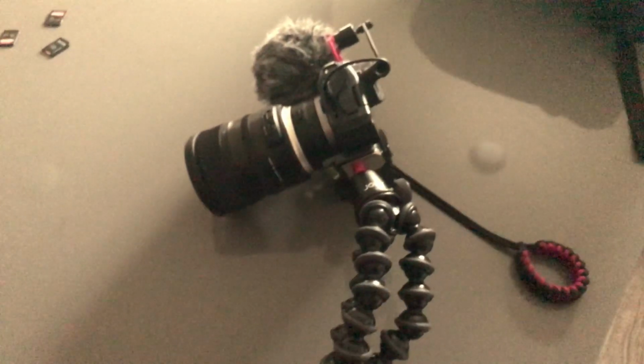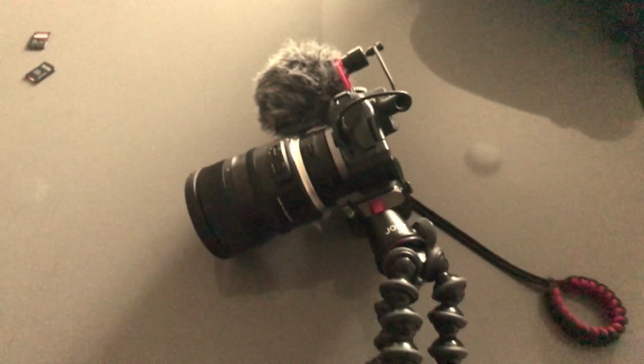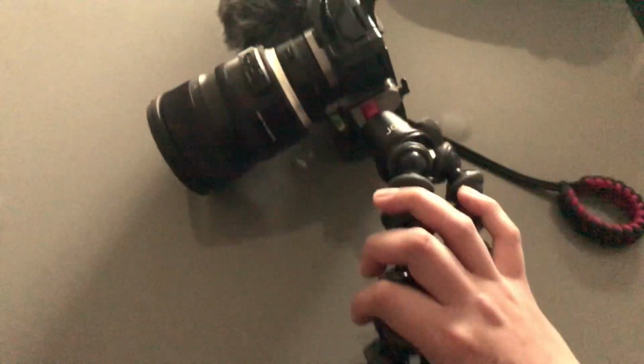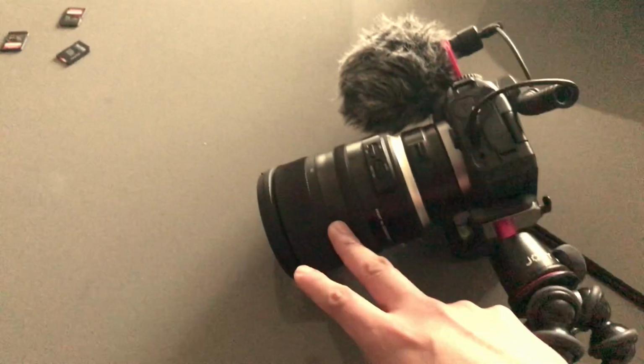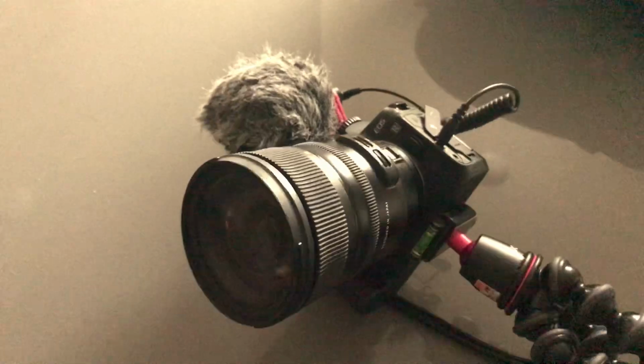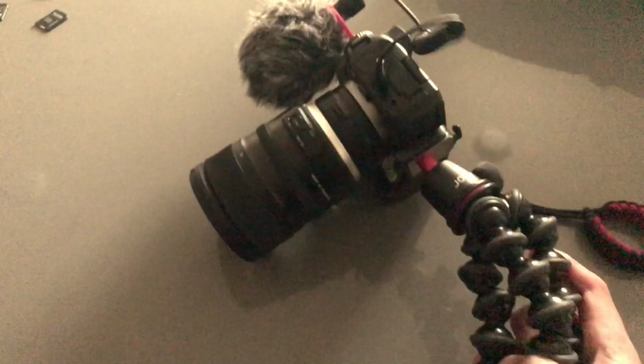And obviously my camera is gonna be there. So basically, this is my whole vlogging rig right here with the Gorilla Pod, with the external mic, 24-70 2.8, and the EOS R. You guys can see it there. Yep, it's the Canon EOS R.